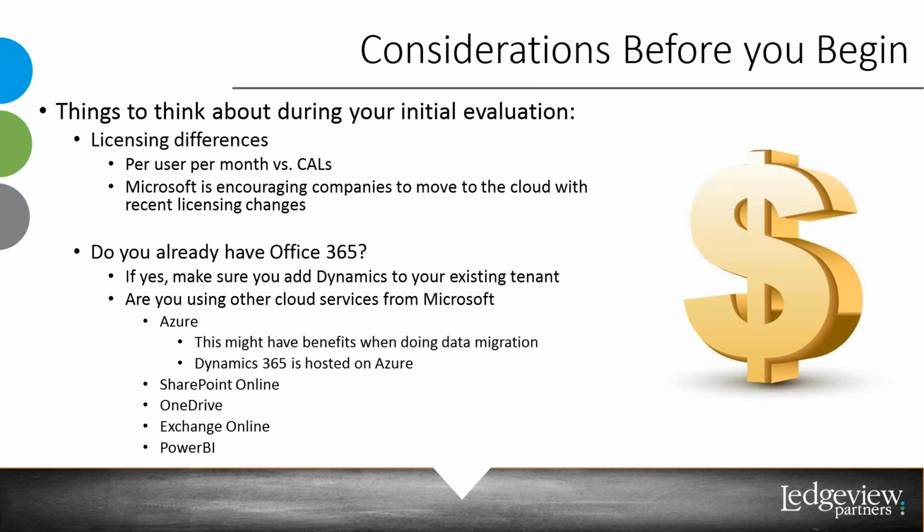SharePoint Online and OneDrive, both of these products have integration with Dynamics 365, and when you're on an instance where you have the cloud versions of all three, the integration is just very easy, and it works very well. Exchange Online: a lot of the newer features in Dynamics 365 are using a technology called server-side sync, and Exchange Online to online CRM works very well with server-side sync.